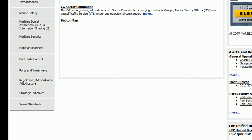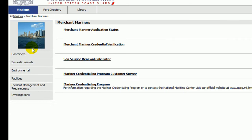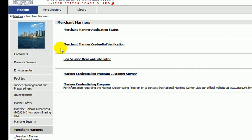You're going to go down this left-hand side over here. And you're going to see Merchant Mariners. So you're going to click on this, and what you're going to do is check the status of your application. You've sent it into the Coast Guard, you're wondering where it's at, how it's going. Right now, with things being the way they are for an entry-level credential, from the time you mail it in to the Coast Guard, trusting that all your paperwork is in order, you're probably looking at anywhere from 2 to 3 or 4 weeks till you receive your credential in the mail. And as I said, they will mail it out to you. You don't have to pick it up.